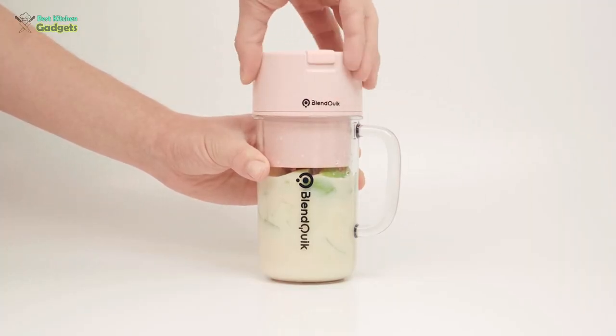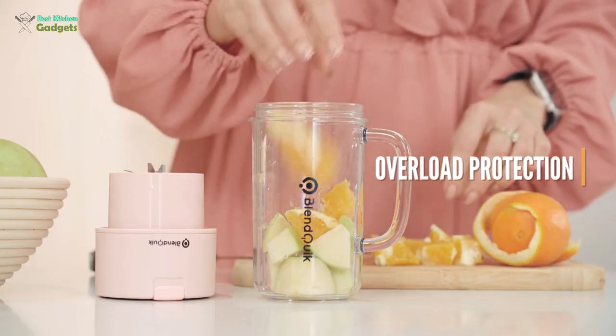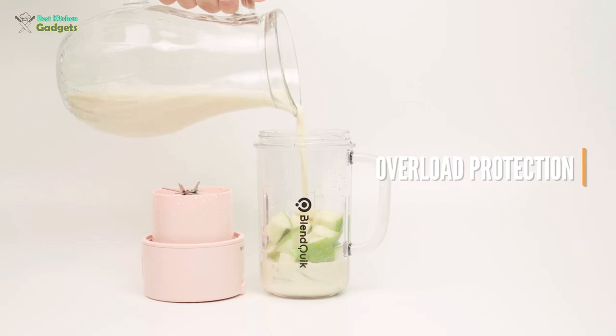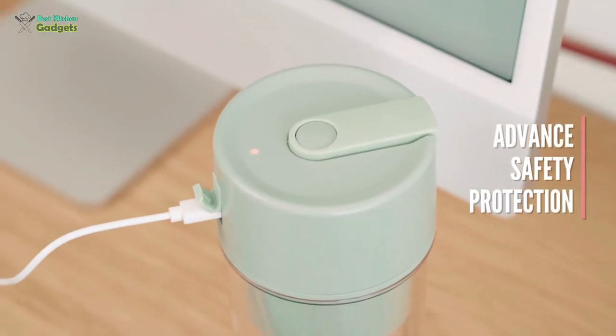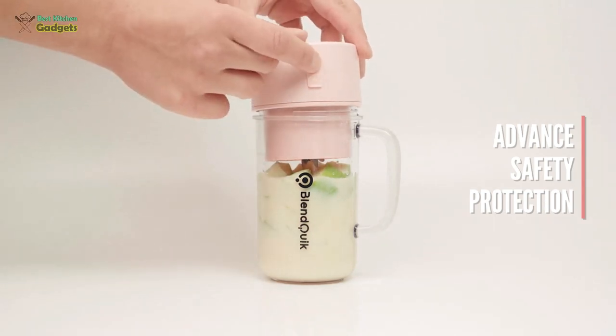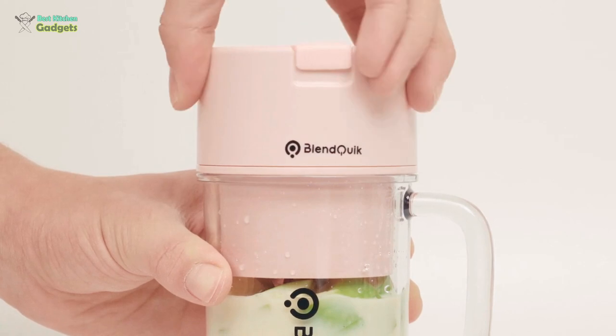BlendQuick is the first travel blender with a spill-proof lock. Forget about the mess. Just enjoy the freshness. Just fill the jar up to the level indicator with your favorite ingredients and liquids. Mix and done. Your safety is our top priority. BlendQuick's advanced safety protection turns the blender on only when the top is attached to the bottom cup and locked.